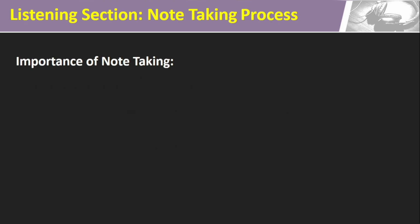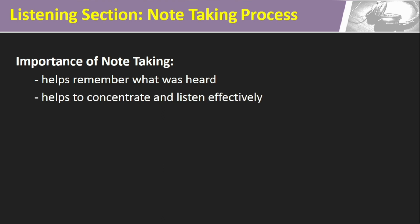What is the importance of note-taking, you may ask? First, it helps you remember what you heard. Again, consider the amount of information you will hear. Trusting your memory might not be the best option. Next, note-taking helps you to concentrate and listen effectively. However, be sure that you balance note-taking and listening. I mean, similar to trusting your memory, only paying attention to what to take notes on also isn't the best option.